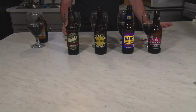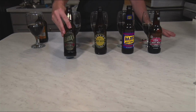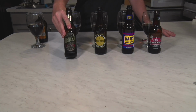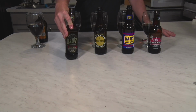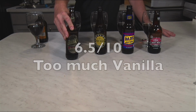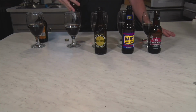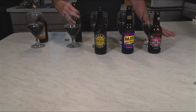It's probably not my favorite, but through tonight, with the neatness of the bottle, with the flavor that comes with it, I would say Hank did an okay job. I'm gonna give Hank a solid 6.5 out of 10. It's very strong vanilla. I'm not a huge vanilla fan, Hank, but it is very strong.